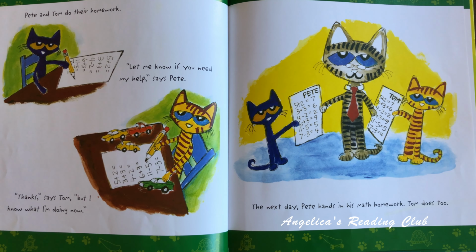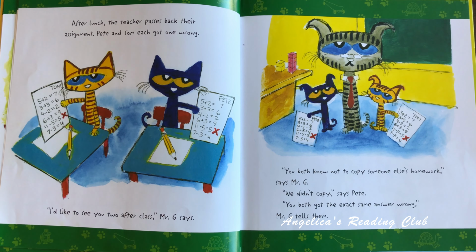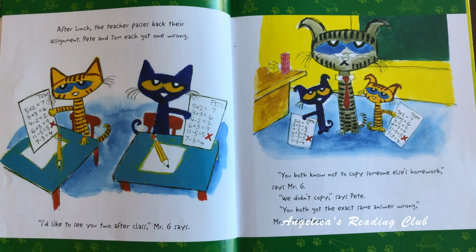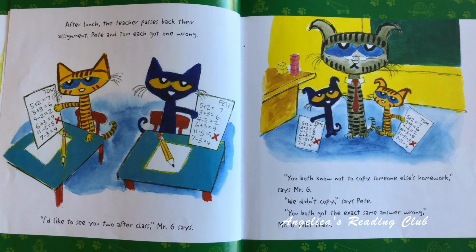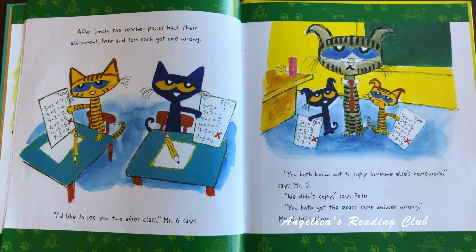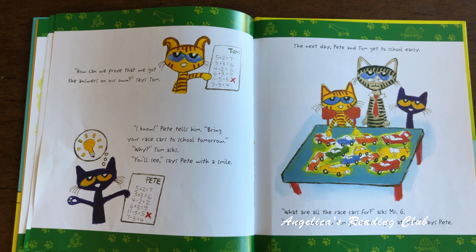The next day, Pete hands in his math homework. Tom does too. After lunch, the teacher passes back their assignment. Pete and Tom each got 1 wrong. "I'd like to see you 2 after class," Mr. G says. "You both know not to copy someone else's homework," says Mr. G. "You didn't copy," says Pete. "You both got the exact same answer wrong," Mr. G tells them. "How can we prove that we got the answers on our own?" says Tom.